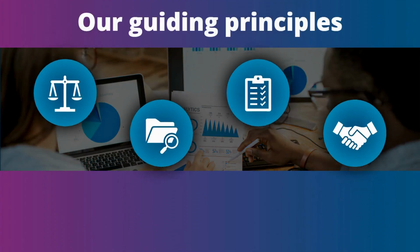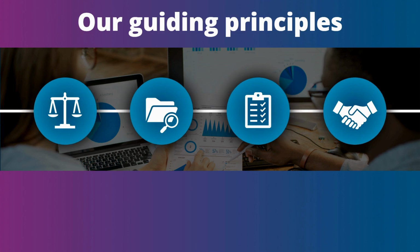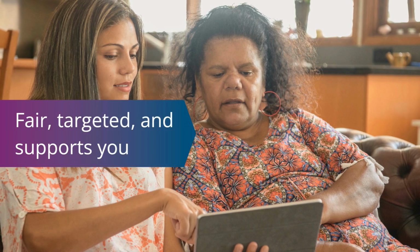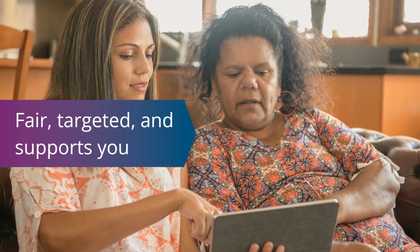We use 4 best practice principles to decide on the right supervision status. We want to make sure supervision is fair, targeted and supports you to deliver safe, high-quality care.